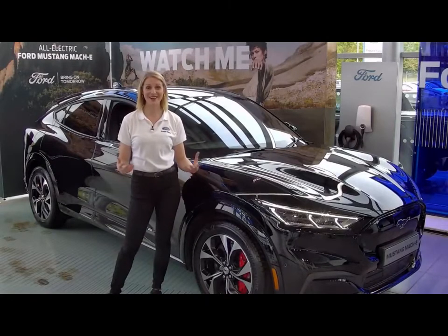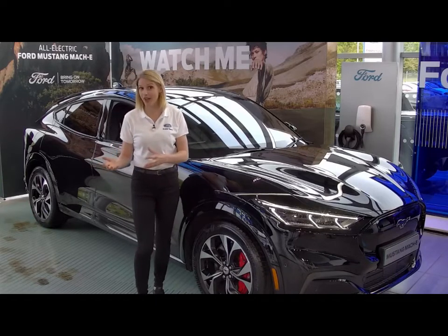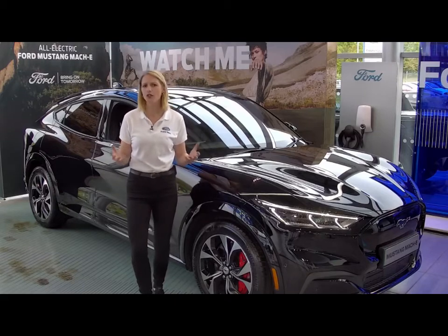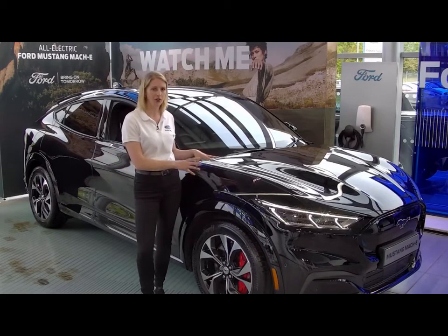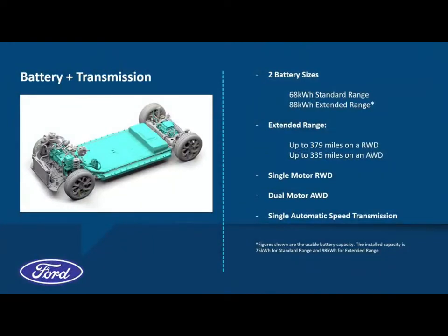The Mach-E really is a step into the future. But as a manufacturer, the battery technology involved is something that Ford have been working on for a long time. So let's dive into the heart of the Mach-E now, the battery and the transmission. I'm going to talk you through these slides. So you'll see the battery there in turquoise. And what we've done here is designed it to sit alongside the chassis and the body.